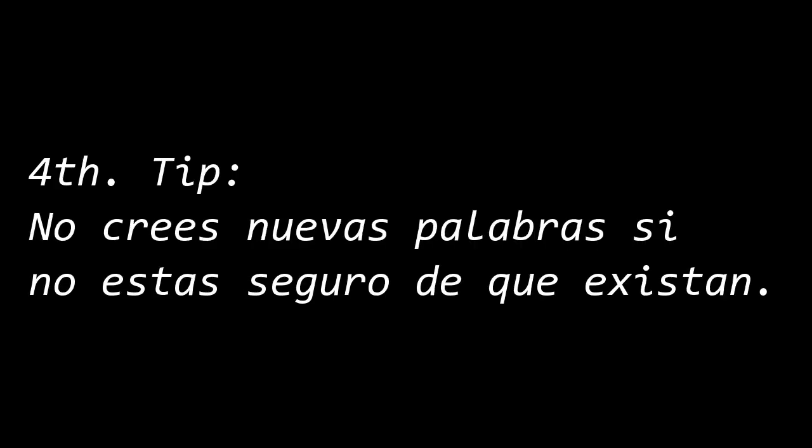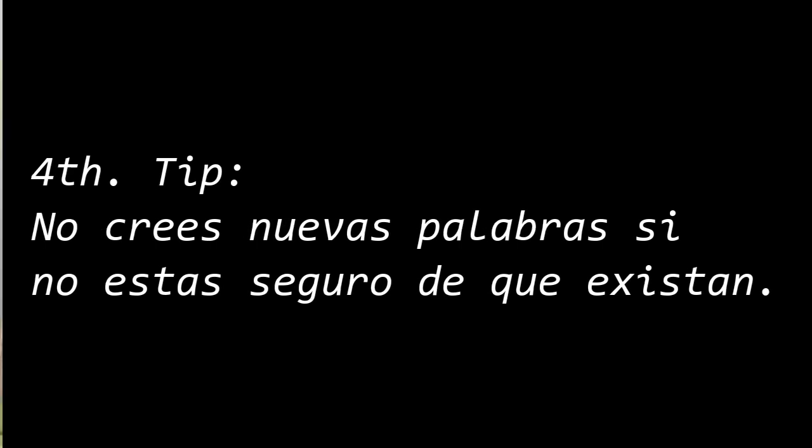If you can be understood by someone else or by an American native person, that's enough, and that's what you need. With this, I mean that there is a huge quantity of words in Spanish that don't have any translation. They just don't exist. So don't try to create new words that don't exist.